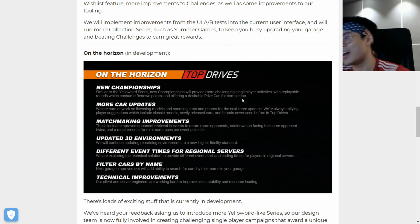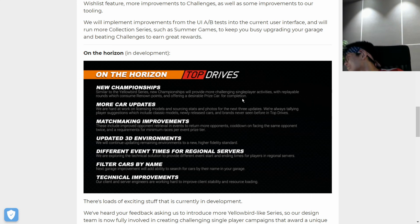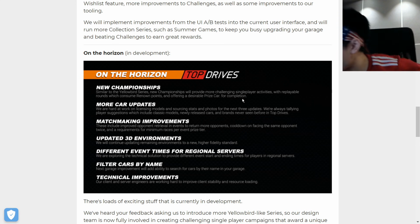Next up, matchmaking improvements. This is big, okay? These include improved opponent retrieval in events to return more opponents, cooldown on facing the same opponent twice, and requirements for minimum races per event price tier. Dude, that is actually huge, okay? Because this means that you can't target people anymore. I think this is great news for a lot of people, but I'm not one of them. I tend to target people. So yeah, that's going to be going away.